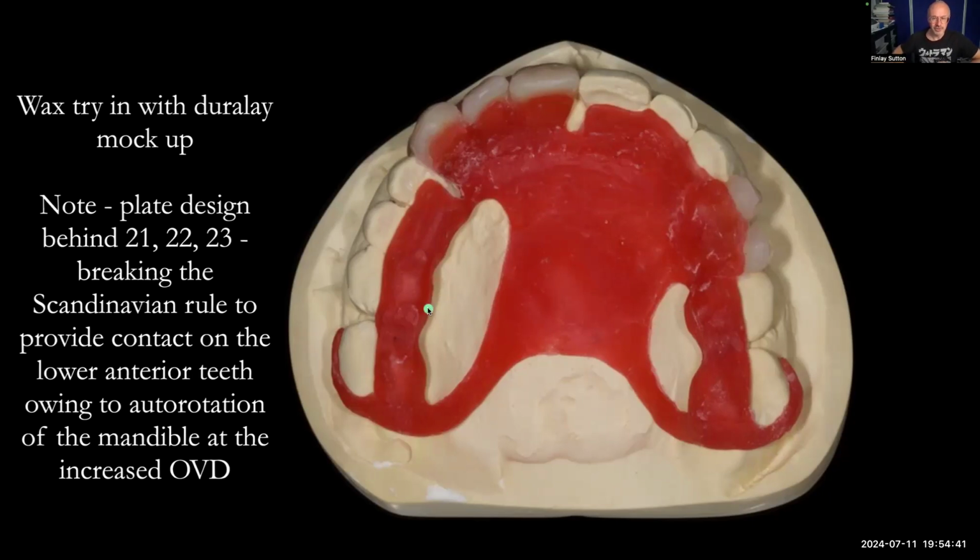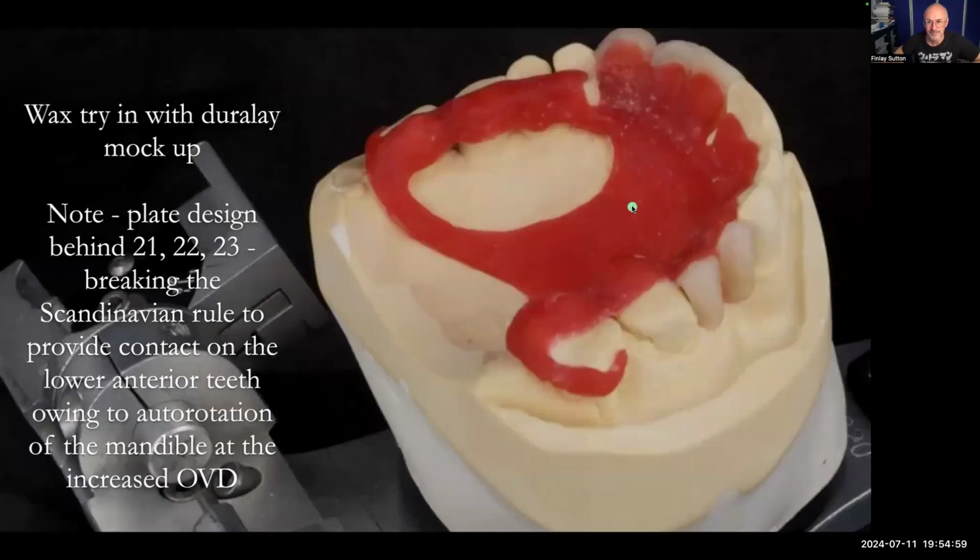So this is just really great. I can take this into the mouth. I can try that in. This is jacked open. I still want the patient, importantly, to have a nice occlusion on the plate here. So I'm going to try that in the patient's mouth.